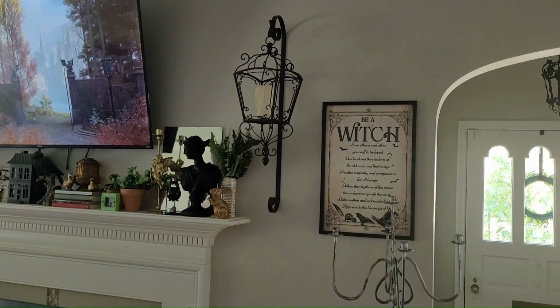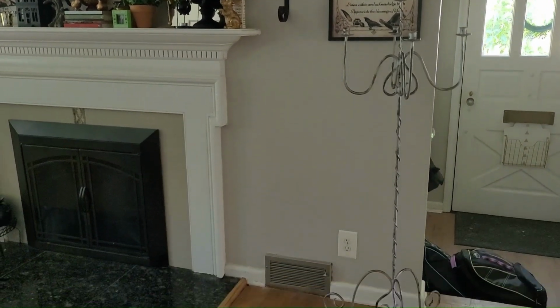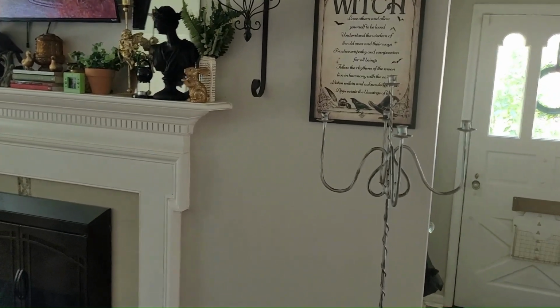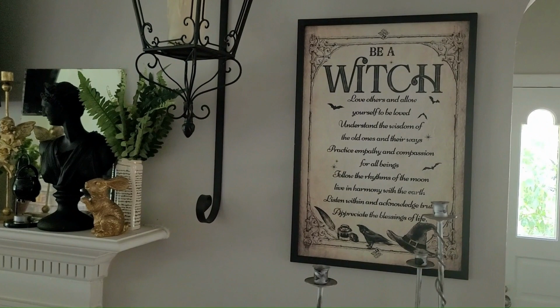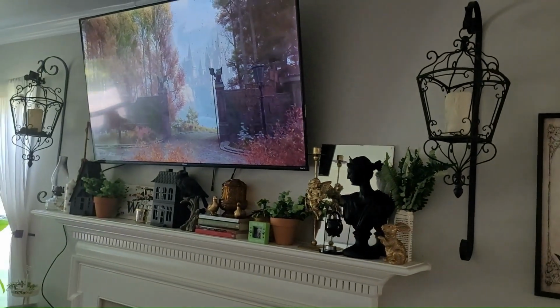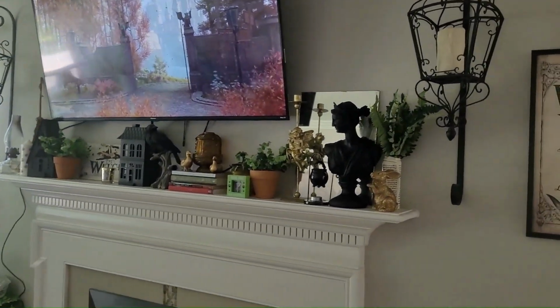So we'll start over here by the fireplace. I have a candelabra here. And I'm eventually going to be painting that gold. Right now it's black and silver. I also have my decor piece from Michael's that I got this year. Then on either side of the TV, I have these iron lanterns that I found at Hobby Lobby.